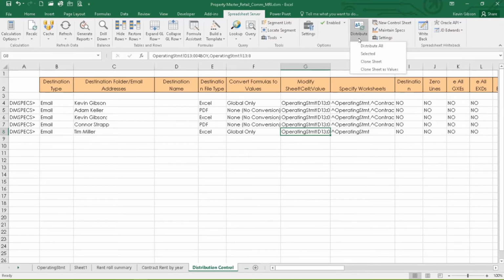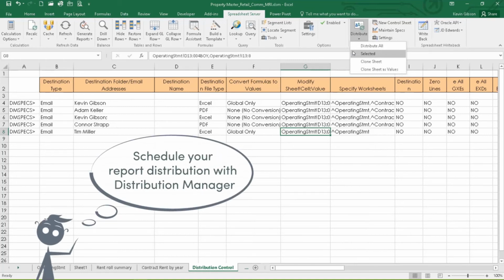To be able to send these reports, you go to distribute. There's a distribute all function. If I go down to the selected option, that will allow you to send only the lines that you highlight. As an example, only line 8 would go in this option. But we even have a scheduling capability. We can schedule reports to be sent down to any amount of time, minutes, weeks, days, months, years. If you want to send one every single minute of every single day or at 2 o'clock in the morning, we absolutely can. The scheduling component is also part of the distribution manager.